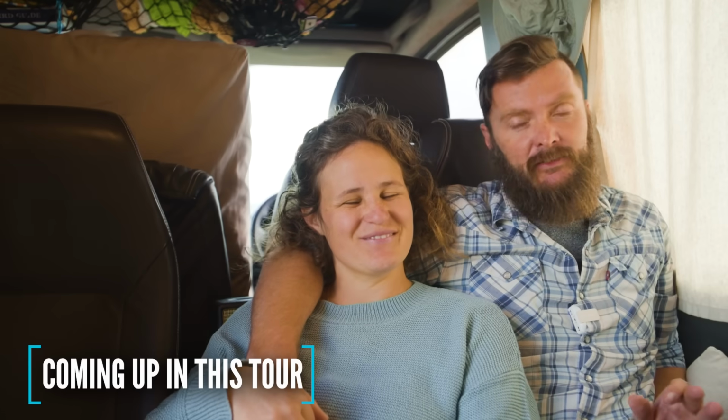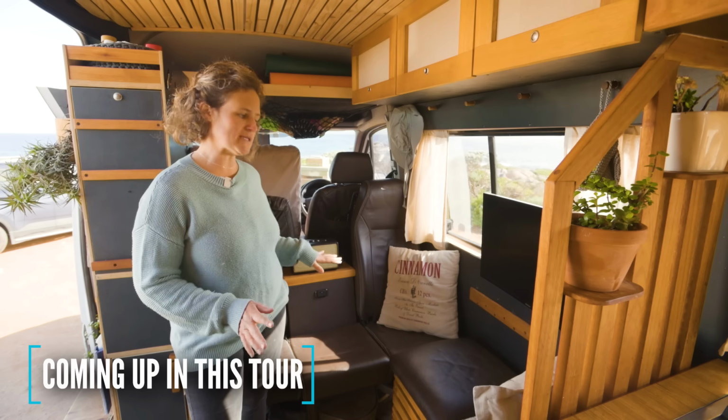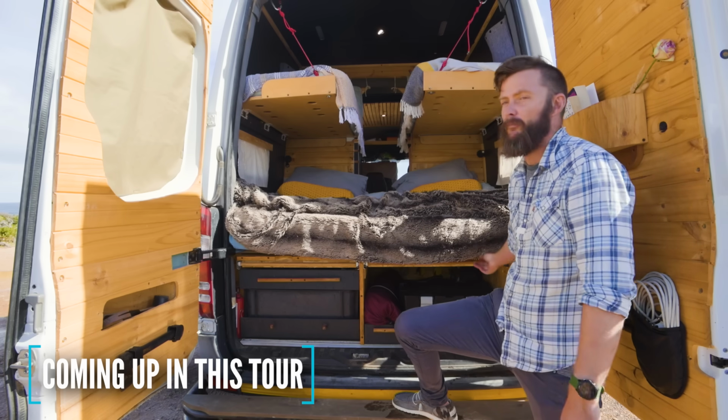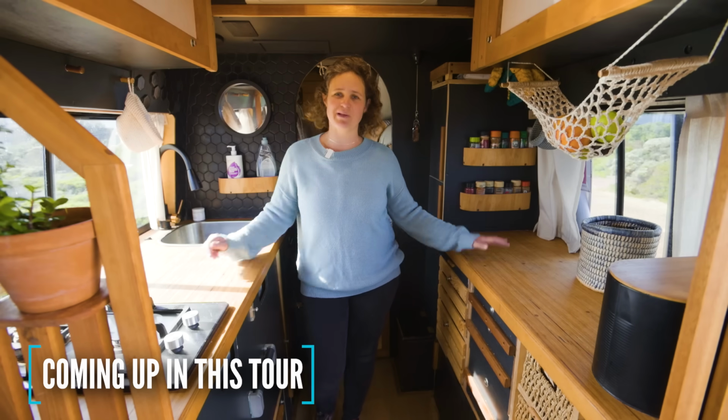And once we learned this lesson, it changed everything about van life for us. We might not always eat here because we actually like to eat outside. It's kind of unique and really cool is we can extend this back bed out to become a king size. We can dance around each other with plenty space.